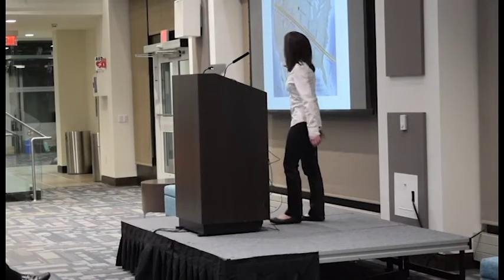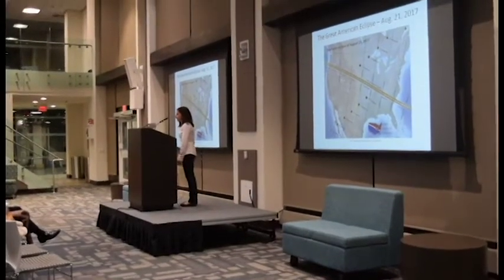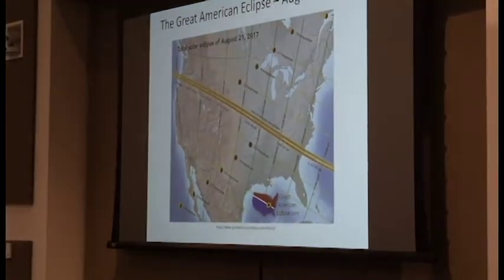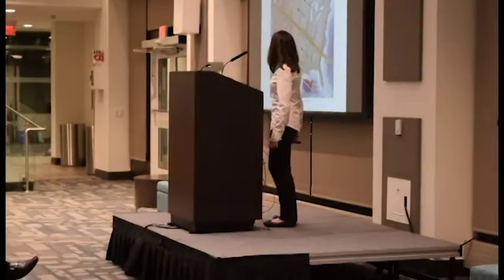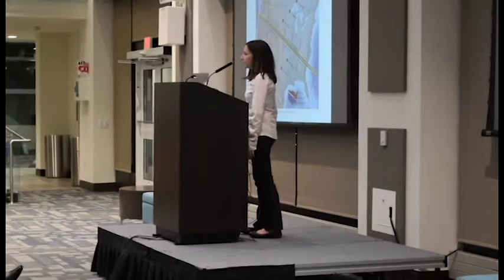Okay, so does this eclipse map look familiar to anybody? You may have seen it. This was kind of a big deal, right? This is the most recent total solar eclipse, which crossed the whole United States. And up in New Jersey, you guys only saw a partial eclipse, but there were a whole lot of people all along this whole path, probably something like 50 or 100 million people who traveled to see a total eclipse.